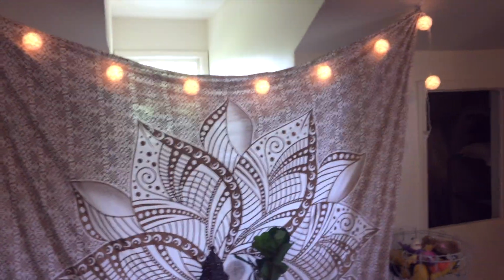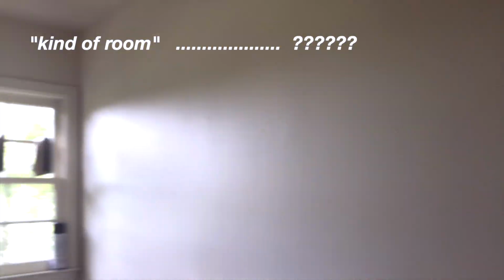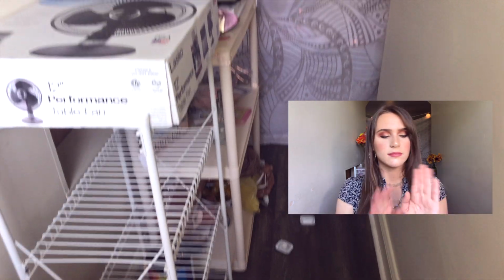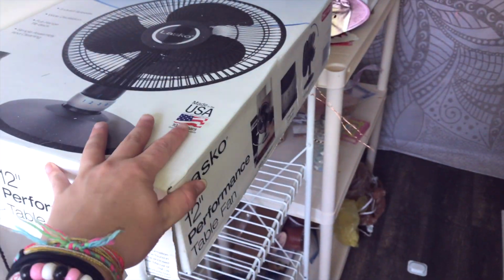So here I have this little tapestry that I used to have in my dorm, and I've got these nice little cute lights. If you're wondering what's back here, it's just this random little hallway in my room, and I liked to film here maybe once or twice. I don't really use this setup anymore, and I just keep shelves with random stuff back here, like decorations I was gonna put up, things I need to take to tech. Random stuff like that.